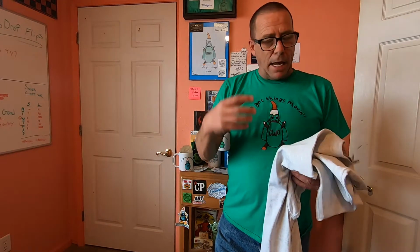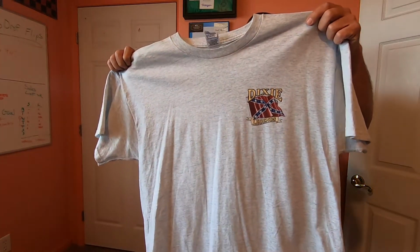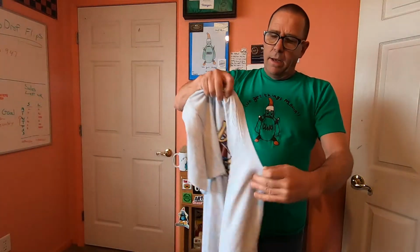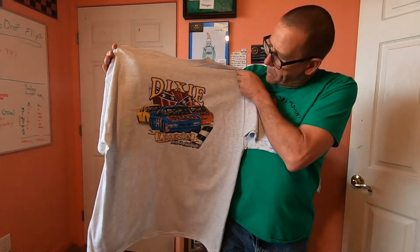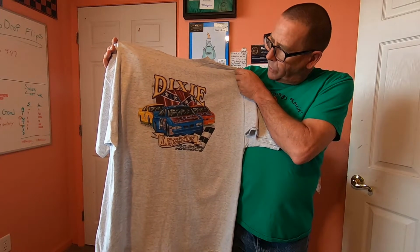So the first item I picked up, this t-shirt. It's not a vintage t-shirt, but I just like the graphics. I paid 25 cents for it. It's Dixie Legends Racing, and it has a very cool graphic on the back. So we'll see what we can get for this.